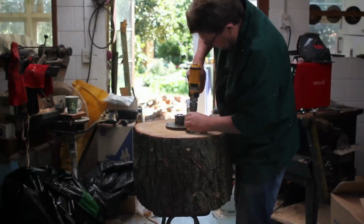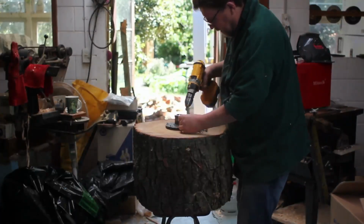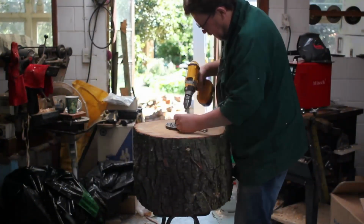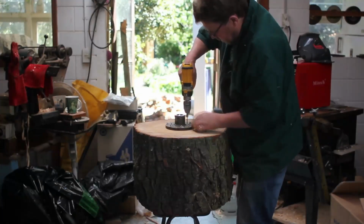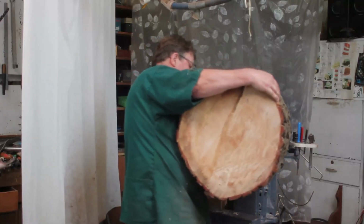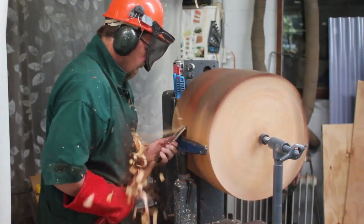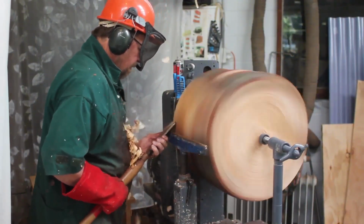Turning logs into functional art invites curiosity about every cut. The log is mounted on the lathe, spinning steadily as tools shape it with precision. Shavings fall in curls, yet none are wasted. They're collected for heating or garden use.